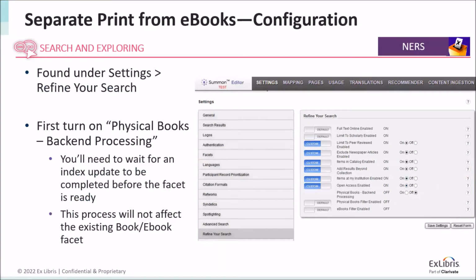So what you'll need to do is go into your production version of Summon, the admin console, under Refine Your Search, which you can see there at the bottom of that list of navigation items on the left-hand side in that red box. Click there. You'll find toward the bottom of the tile on the right-hand side, Physical Book Backend Processing. That's turned off by default. Turn that on. As always, remember to click Save, and then that will turn on that backend process.